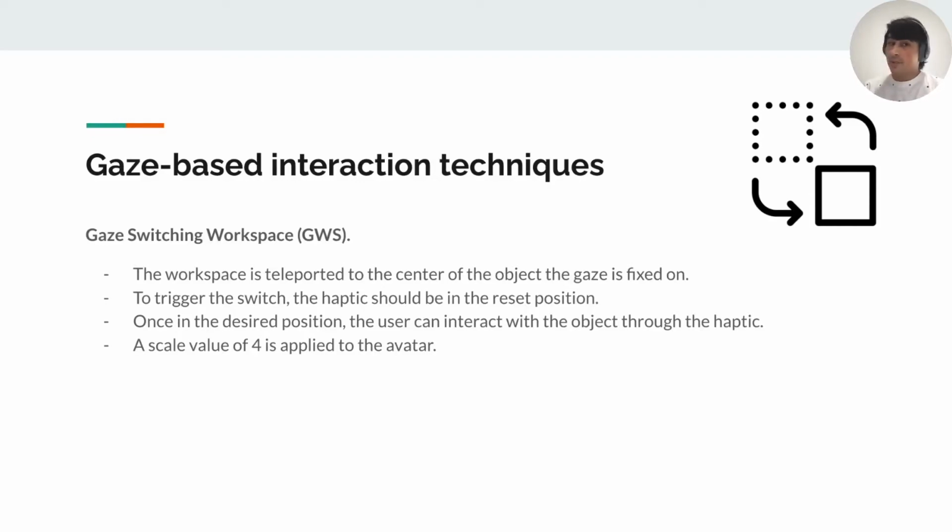The next technique, thanks to eye trackers, is called gaze switching workspace. In this technique, the workspace is teleported to the object in which the user fixes its gaze. So to avoid unwanted movement, the trigger for the teleport should be done when the haptic is in the reset position. And in this technique, a scale factor of 4 is applied, so we can interact with objects up to 4 times the size of the workspace.